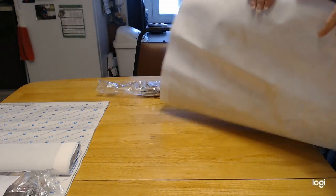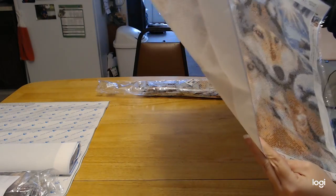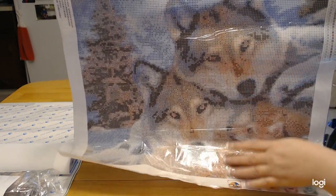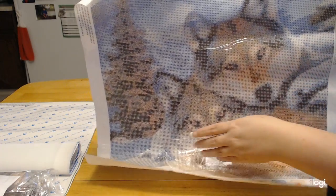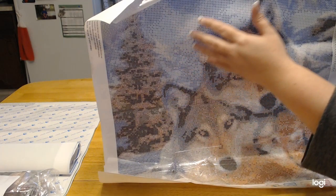All right, and then this, I thought this was cute. I had to have it. This, I'm calling my wolf family. So it's got two wolves, and then it's got a little baby wolf right here. And then it's got some snow right here, and then a big pine tree in the back, and some, does it have, yeah, it does.